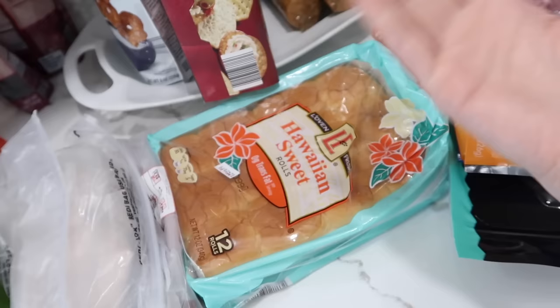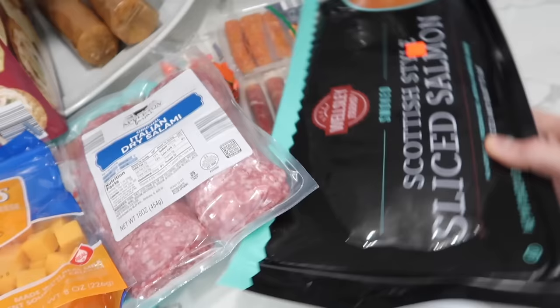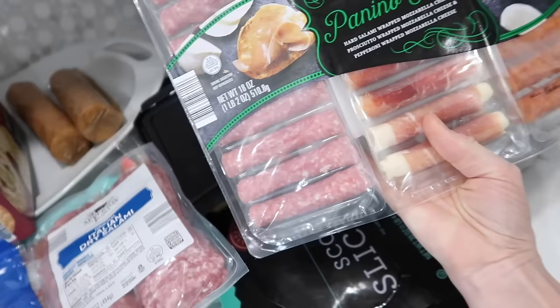Some cheeses, obviously. Some dry Italian salami. This is the smoked salmon that we usually get from BJ's. It's actually really good, we love it. Some more cheese right here, just for the crackers and stuff. And just this easy panino tray, which basically has the cheese rolled up inside already. So this is the majority of everything.